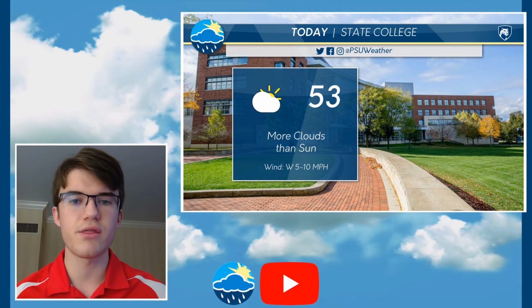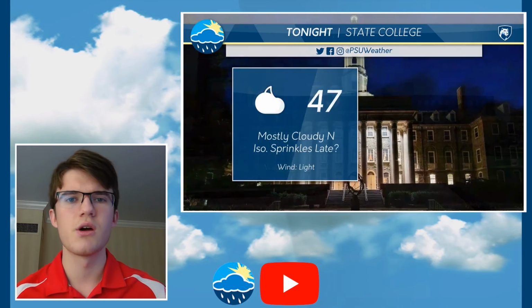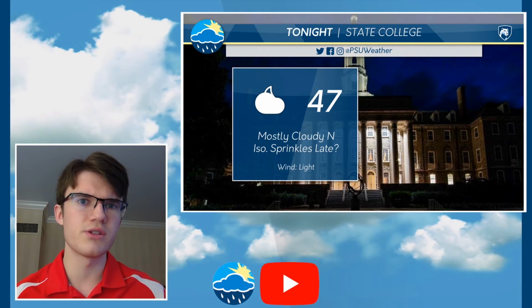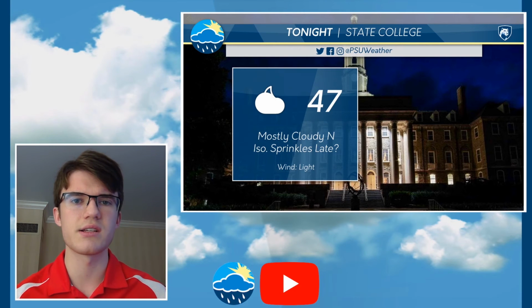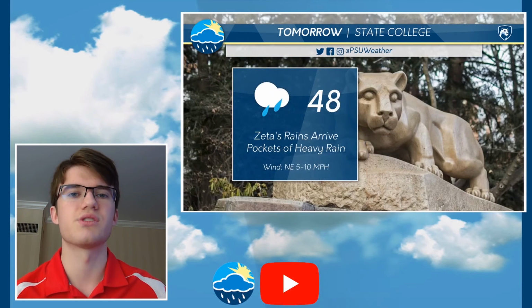For today, though, 53 degrees for your afternoon high. More clouds and sun, maybe a few breaks, like I mentioned. Winds out of the west between about 5 and 10 miles an hour. And then overnight tonight, we'll dip down only to around 47 degrees under a mostly cloudy sky. Could see an isolated sprinkle here or there very late overnight, so just keep an eye out for that.